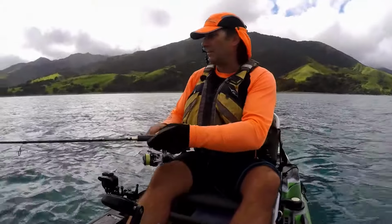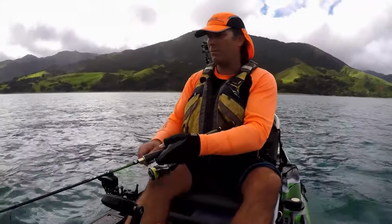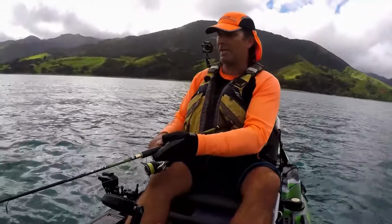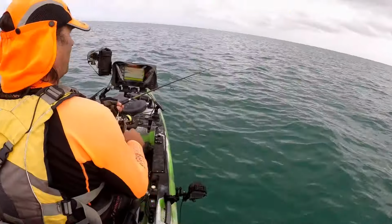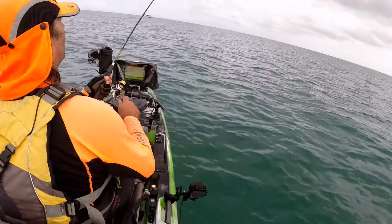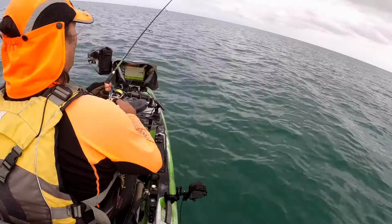So the technique for retrieving it is keep the rod tip pointed down, wind up the slack line, and then we're flicking the soft bait and jerking the rod to make it move around. So it's a technique of flick, flick, flick, flick skyward. Wind down the line again as we go, and then same deal. Lots of little flicks.